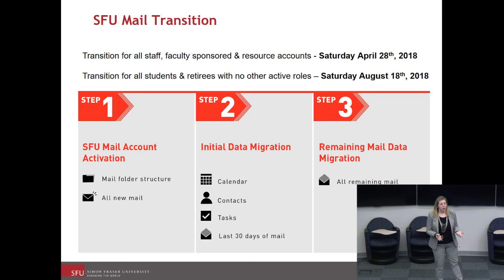Now, just keeping in mind our strategy with local IT and IT services: the first thing is let's get you to OWA first. And then if you want to move to a client machine, then let's look at that onboarding. Realizing that we don't have a one-to-one support to person ratio, we can only take it on a first come, first served basis to get people set up if they do want a client machine.